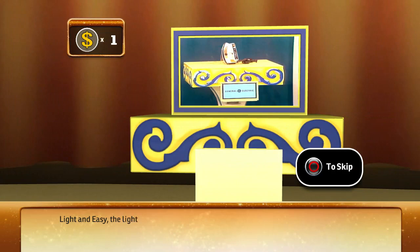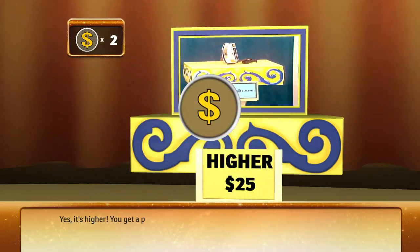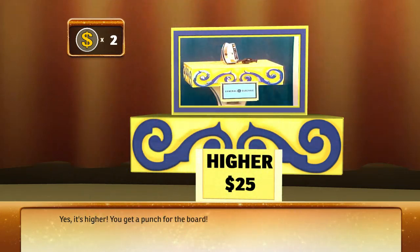Light and easy. The lightweight iron from General Electric handles the same ironing jobs as the heavier iron. Is the actual retail price higher or lower? Yes, it's higher. You get a punch for the board.